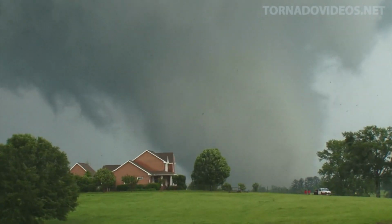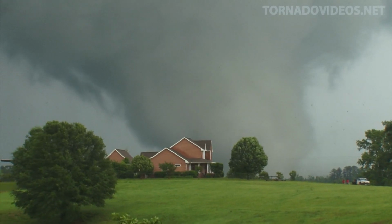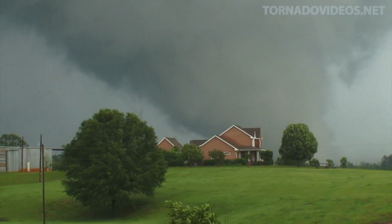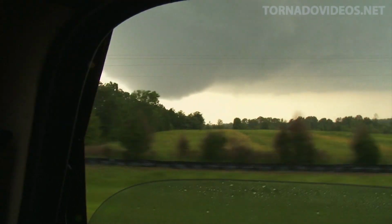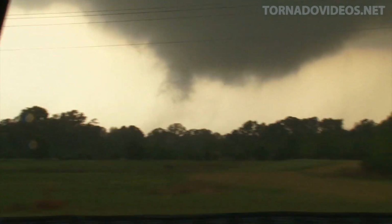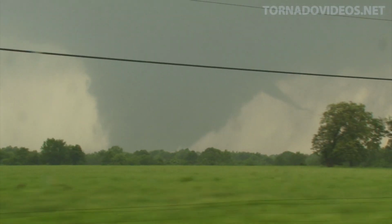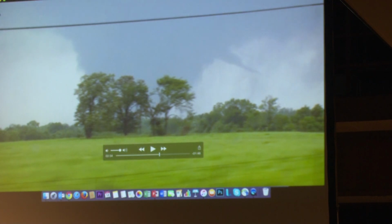Right here, guys. That house dodged it. You see people standing next to the vehicle there watching it. And this is the Tuscaloosa tornado. It's out! No, it's almost out. It's barely been producing rain, and then it had a tornado. Oh my God! Yeah, see those horizontal vortices? That's because the updraft will cause horizontal spin, and there'll be a pressure fall within there, and that's why it condenses.